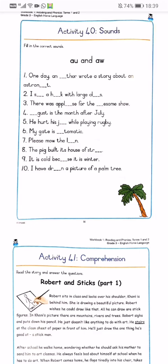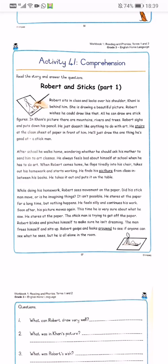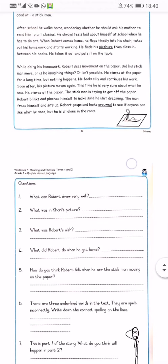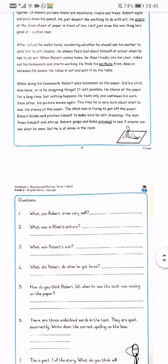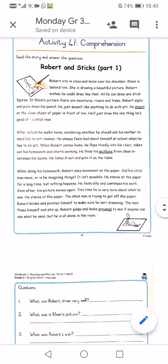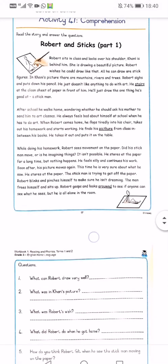Drawn is a, w. Okay, then for today also we're doing activity 41, comprehension. So let's read the story and then I'll read through the questions with you. Remember that you have to read the story once, go read through the questions, then you go back and read the story again. Then you go back to the question, then you're going to read the question, what can Robert draw very well? Then you're going to underline the answer and then you write it down. Okay, but for now, teacher's going to read it with you once and read through the questions and you're going to answer the questions by yourself.